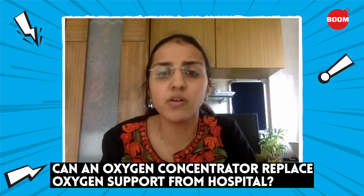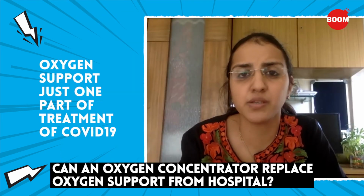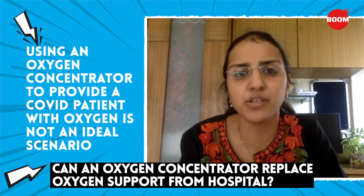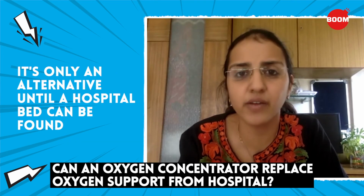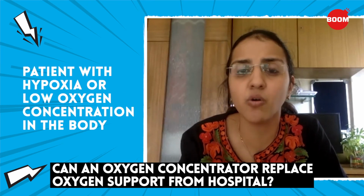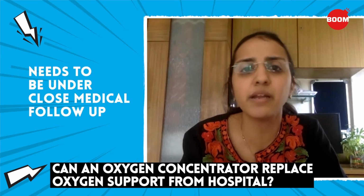That's not true, because oxygen support is only one part of the treatment of a person with COVID 19. So using an oxygen concentrator to deliver oxygen to a patient at home is not the ideal scenario. It's an alternative scenario while the patient is able to find a hospital bed. Because a person who has hypoxia, or low oxygen concentration in the body, needs to be under very close medical follow-up.